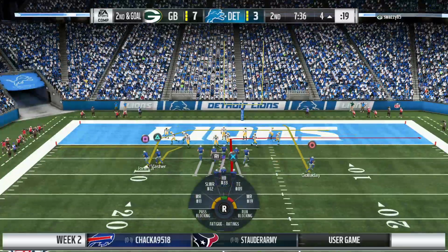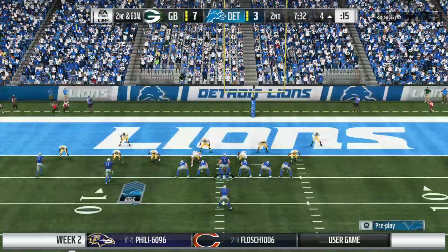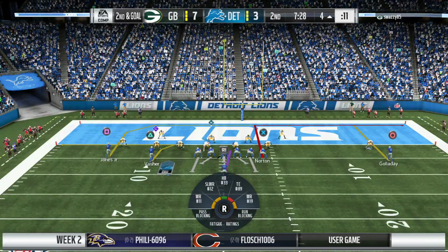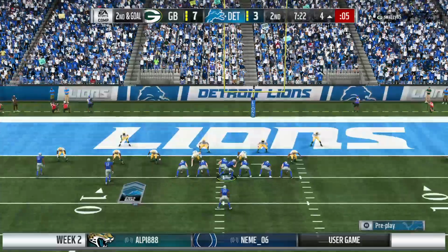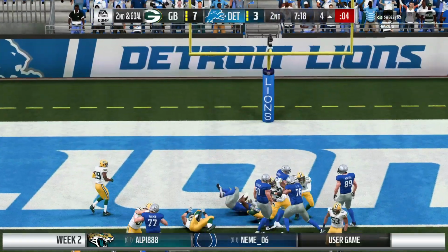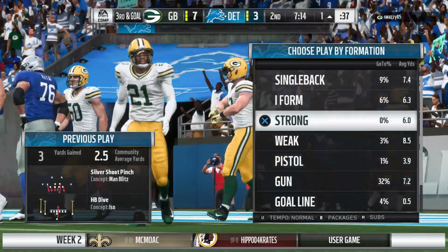Second and goal from inside the 5. Tight left. 4 down. Check safety. Jumbo. Check 3. Tag 50. He'll get it up the middle. And he'll be stopped about a yard shy of the goal line after a pickup of about 3.